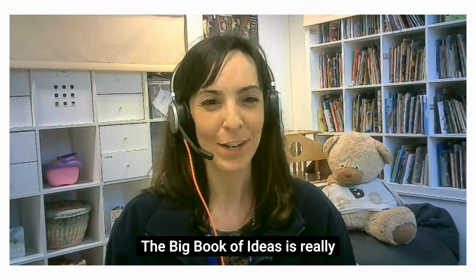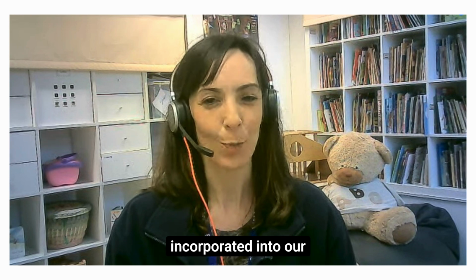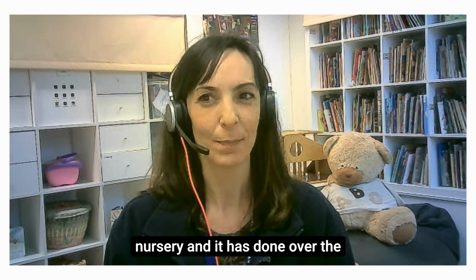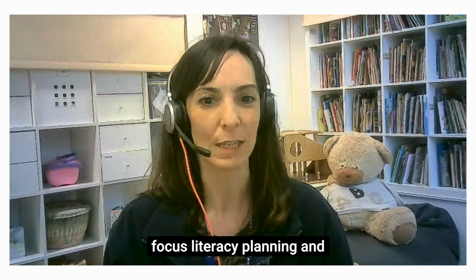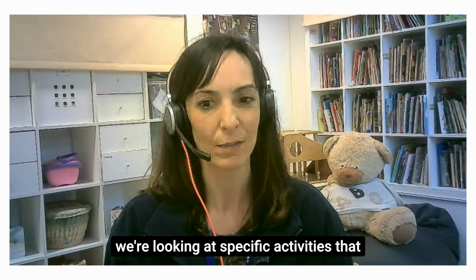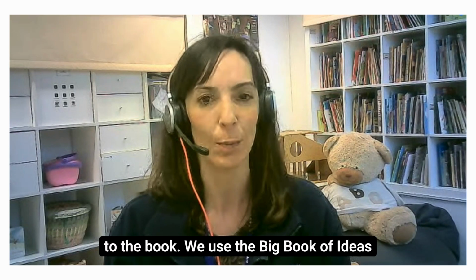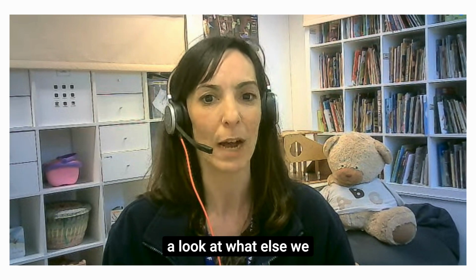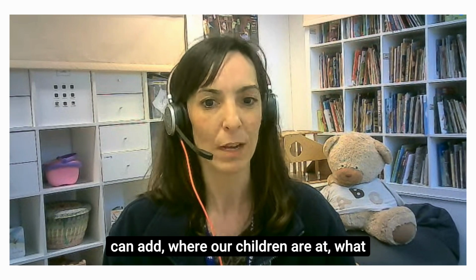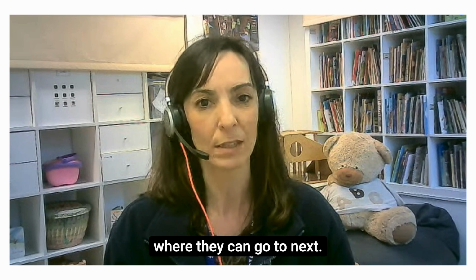The Big Book of Ideas is really incorporated into our nursery, and it has been over the last year, I would say. So now we're really looking at the focused literacy planning, and we're looking at specific activities that we could do within the environment related to the book. We use the Big Book of Ideas consistently to have a look at what else we can add, where our children are at, what they've already done, and where they can go to next.